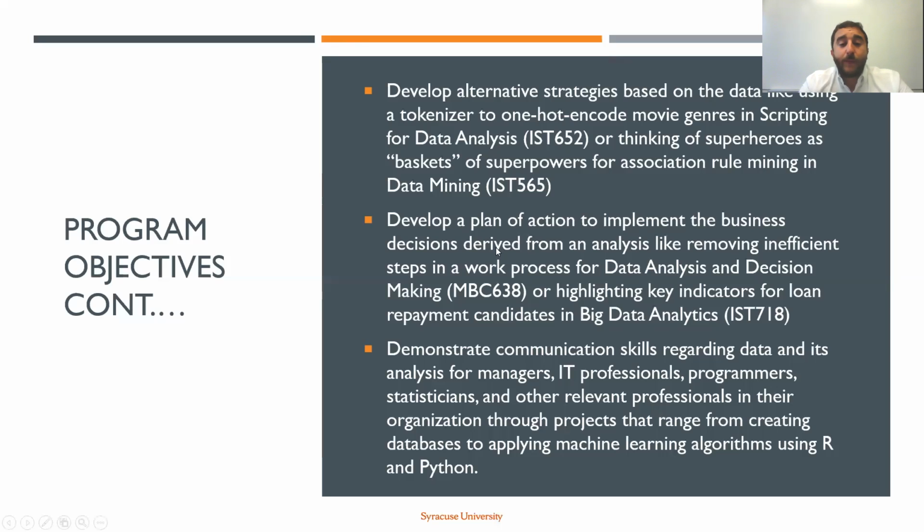And in the final point here, we talk about the communication skills needed to convey analysis and results to different professionals like managers, programmers, statisticians, etc. I think in general, this is again, like the first point, more of a general goal objective that was met through all the coursework and all the time spent reading and understanding how each of these methods work. And I think my projects and my papers should be relatively easy to understand for a range of professionals.